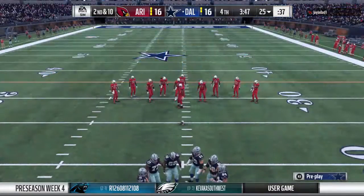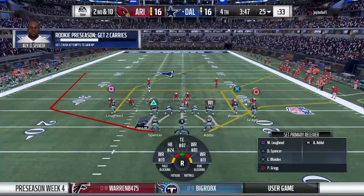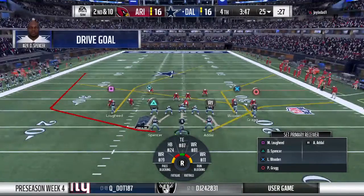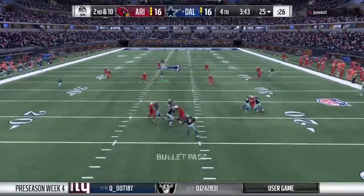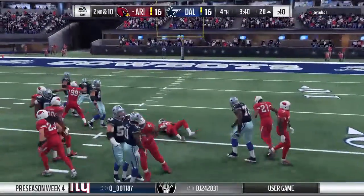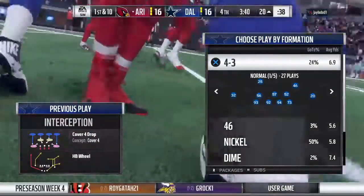And on 2nd and 10 now. Come on, let's go. Brian 38, Ohio. From the shotgun, it's Taylor. And this is going to be intercepted. Picked off near the 32. And he is going to get this one back to the 20-yard line.